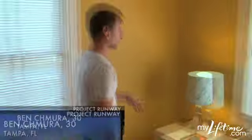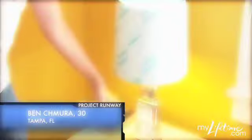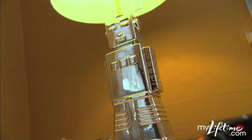The next room I'm gonna take you into is the bedroom. We got these awesome robot lamps. That's probably one of my favorite things in the house right now. It's the sanctuary, you know, to get away from the craziness, the hectic life. This is what this room is for.